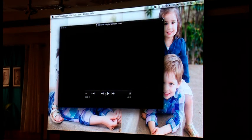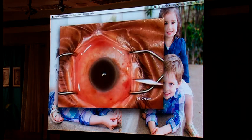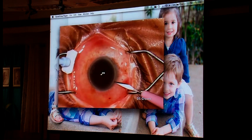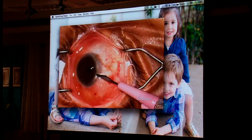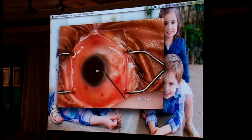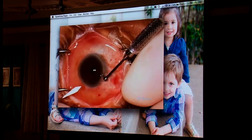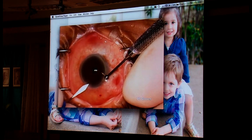All right. The key is what's going on, and this is on my YouTube channel too, so you can watch the videos. You make your side port incision. The implant goes in the superior nasal quadrant. So this is a left eye. I'm doing a supratemporal paracentesis, putting in GV, and then your main wound, the 1.8 millimeter wound, goes through the inferior temporal quadrant, 1 millimeter anterior to the limbus. So it's more anterior than your phaco wound.